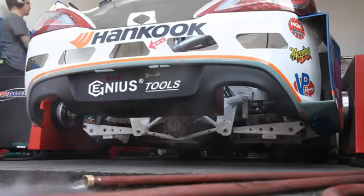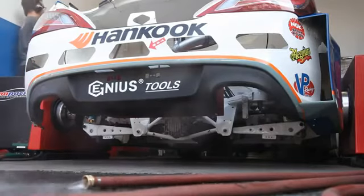One of the only teams that have chosen to retain the factory engine and chassis combination, producing 700 foot-pounds of torque and 700 horsepower out of the Hyundai Lambda V6 engine, only 18 pounds of boost, and those numbers are at the wheels.